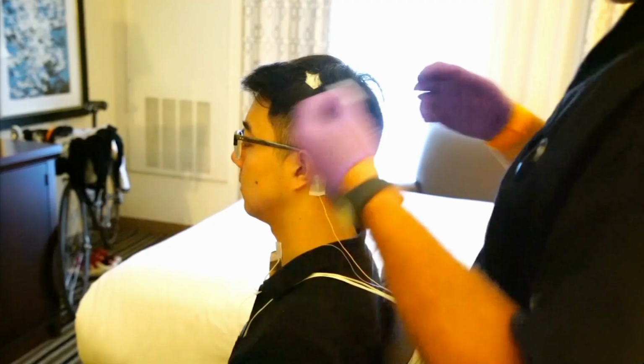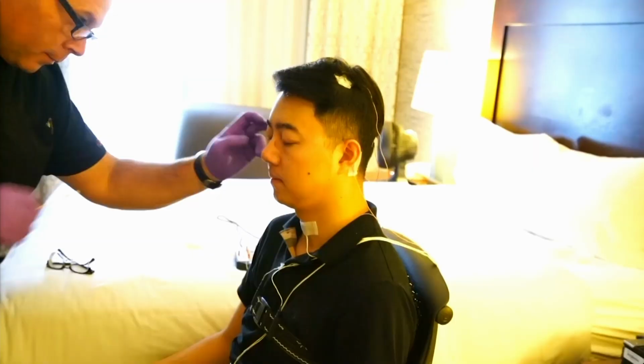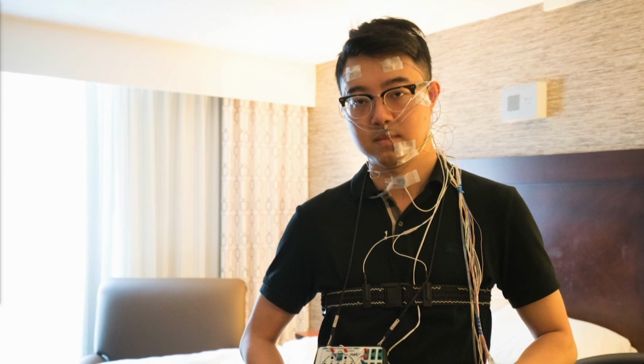You send your patient to a sleep lab, they put all of these sensors on their head and body, and they ask them to sleep like this. And you agree with me, he's not happy. And it's very hard to sleep like this.